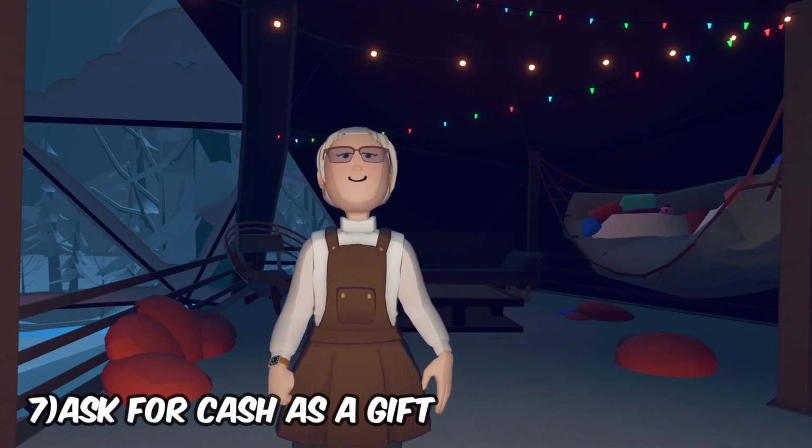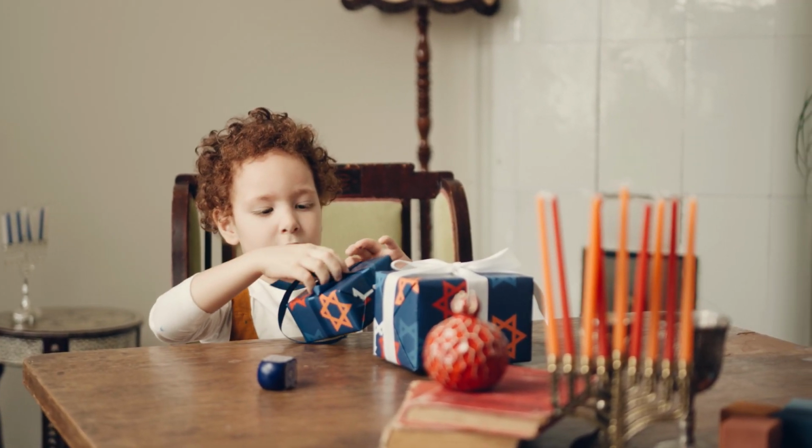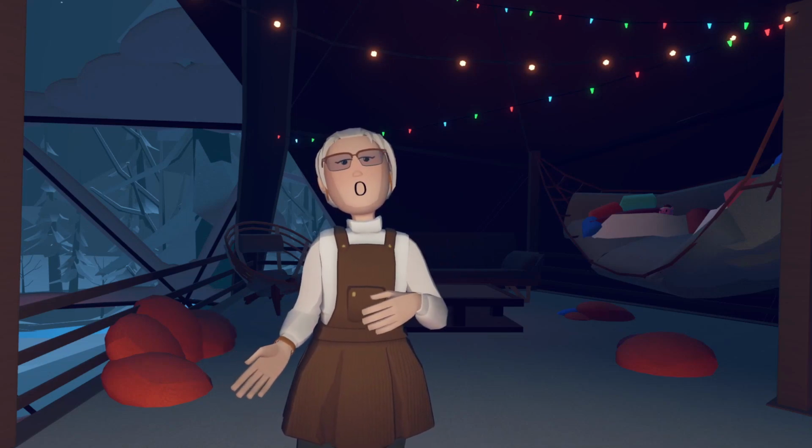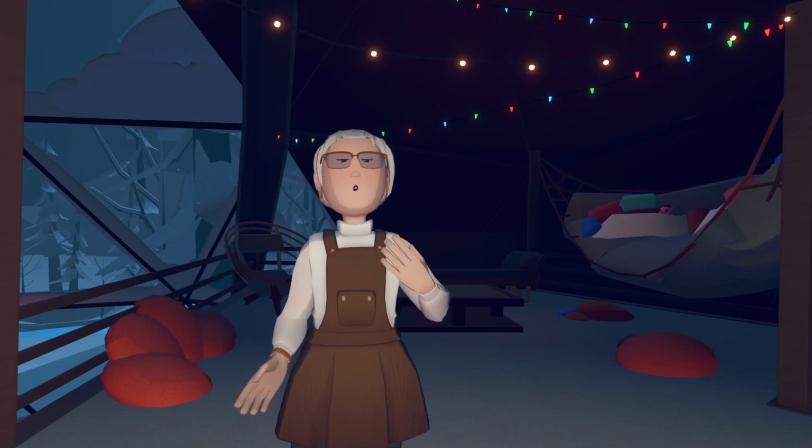Number 7, ask for cash as a gift, especially if you're saving for something specific. I know sometimes parents or family have trouble gifting cash because it feels disingenuous or lazy, but if you're vocal about something you're saving for, there's a much higher chance that you'll be able to get money as a present.